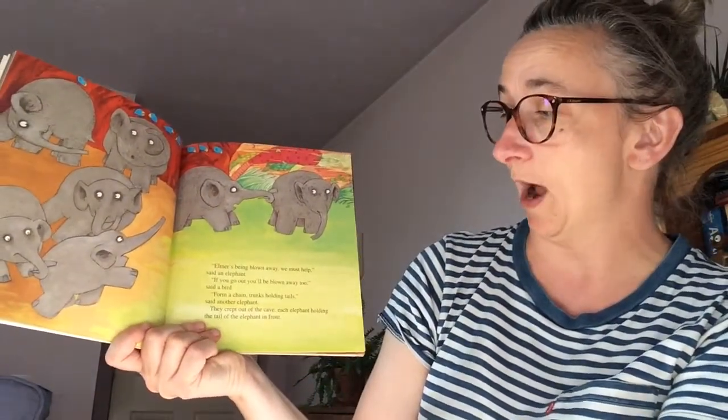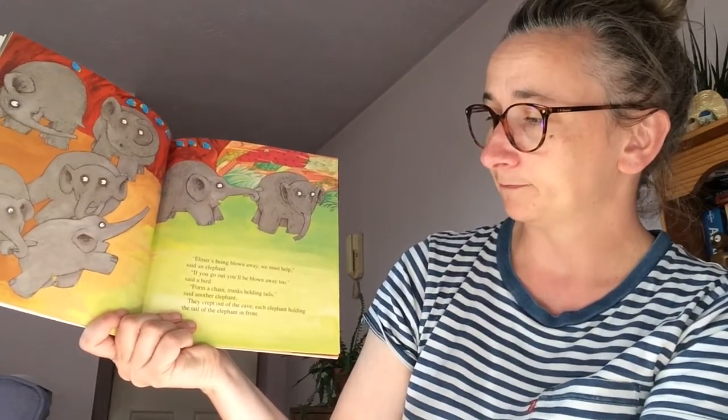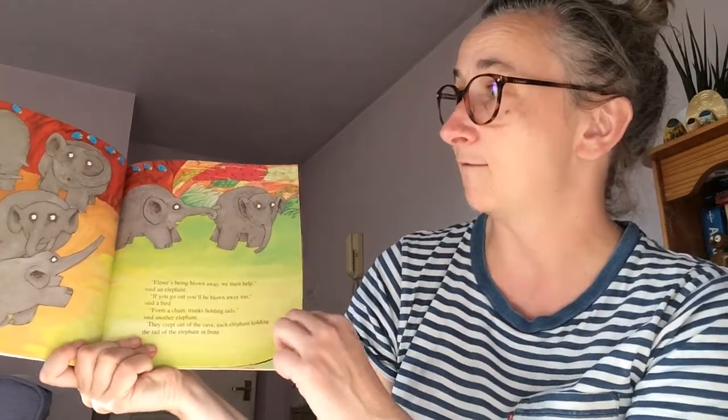"Elmer's been blown away. We must help," said an elephant. "If you go out, you'll be blown away too," said a bird. "Form a chain, trunks holding tails," said another elephant. And they crept out of the cave, each elephant holding the tail of the elephant in front.